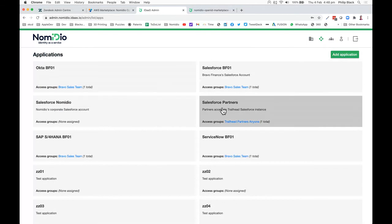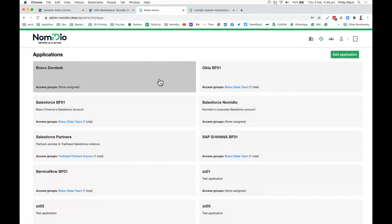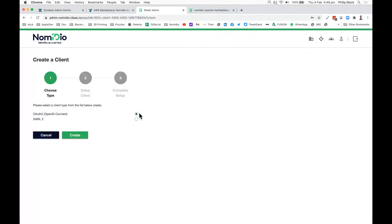I've got some applications already set up for various other things, Salesforce and ServiceNow and a few others, Okta and so on. So I'm going to set one up now for Zendesk. Let's call this Bravo Zendesk. And in there, the plumbing, as it were, is what we call a client. So I'm going to create a client.